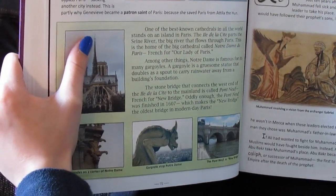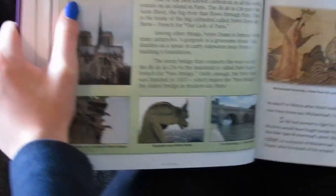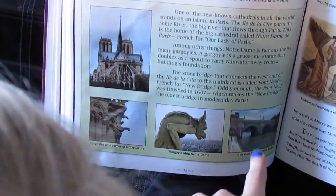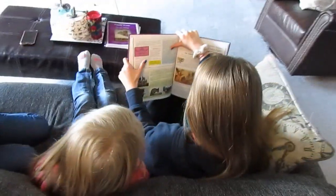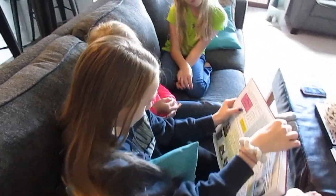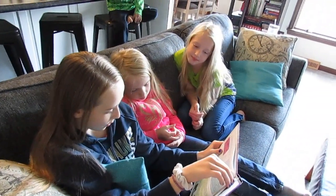Notre Dame is famous for its many gargoyles. Look at the pictures. Those are gargoyles. Can you see? Point to the ones you like. I like gargoyles. Those guys are creepy. Okay, keep reading. A gargoyle is a gruesome statue that doubles as a spout to carry rainwater away from the building's foundation.